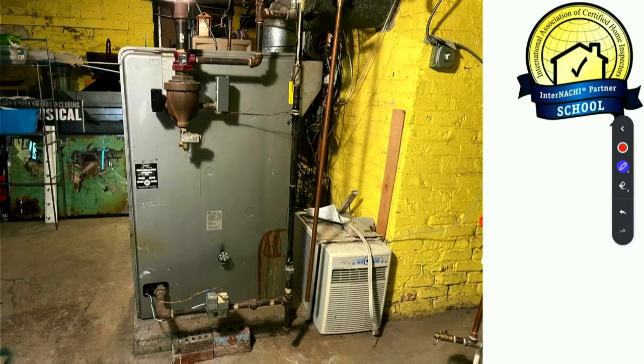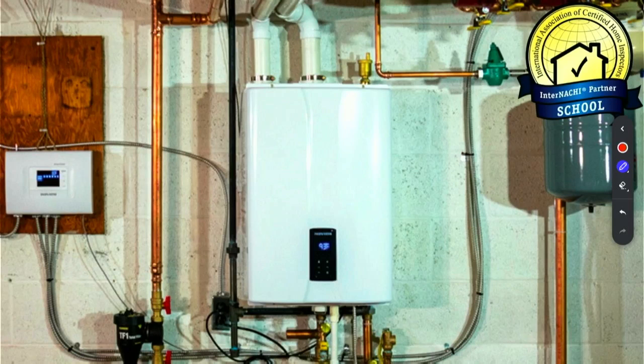So the first thing we wanted to talk about is that you're going to run into different types of boilers or hydronic heating systems. We're going to focus on this older unit for the most part, but it doesn't matter if it's an old gas burner such as this one, or the newer high efficiency water heaters they're using to create hot water. Anything is going to be fine.